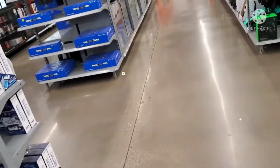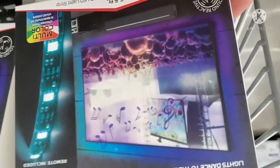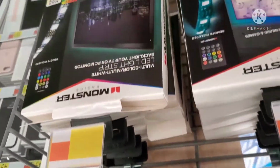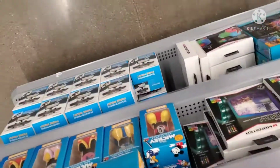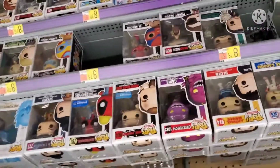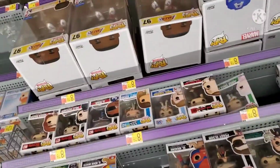Alright guys, I'm gonna go over to the Xbox. On my way to the Xbox stuff, I found these Monster sound light reactive. They're pretty cool. I have one of those behind the monitor that I play my Xbox on. Here's some more of those Monsters. A couple of those Mickey card holder things. Here's some Funko Pops. So you don't really have a very good selection here, honestly.